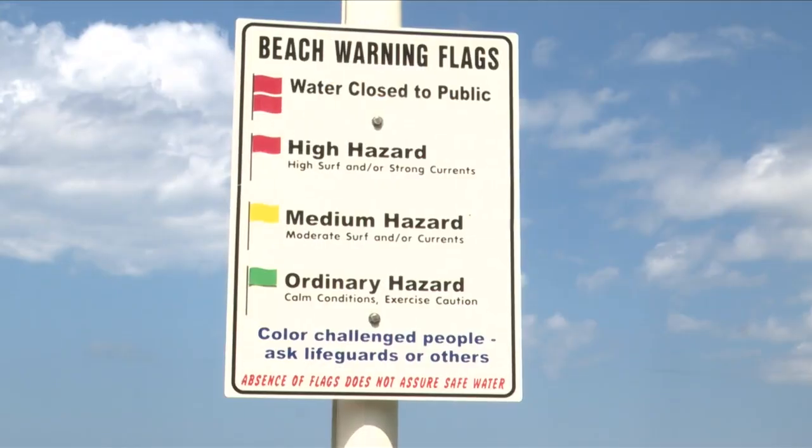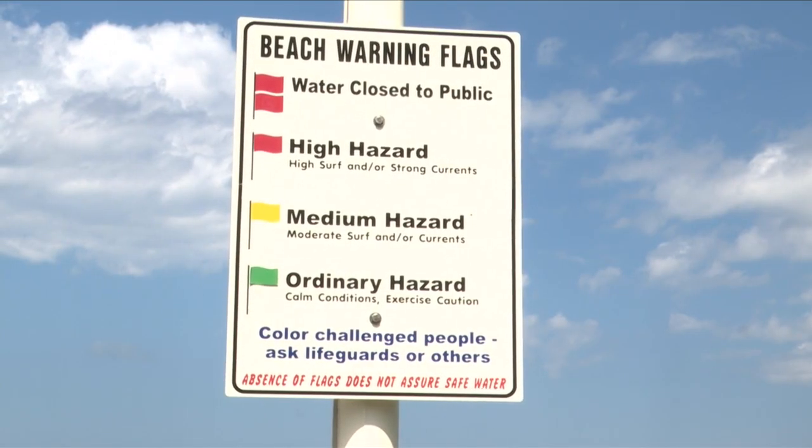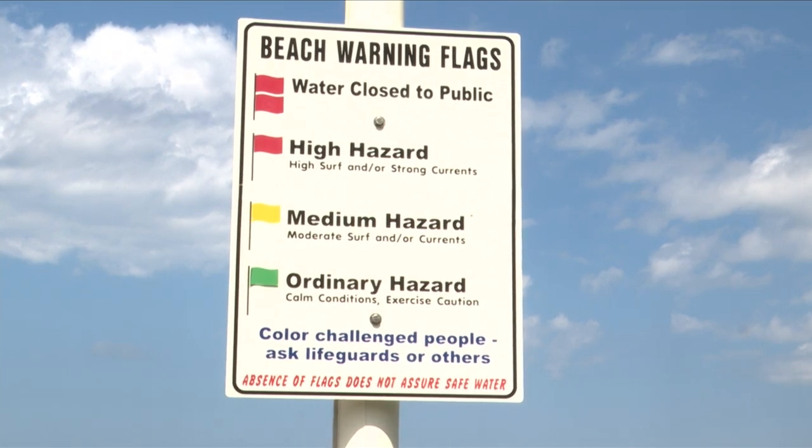We'll hopefully be installing 4 SwimSmart towers by the end of this month of July. What those towers do is they're going to replace our flag system. The lights will be on all day, every day, and they'll be set remotely by the National Weather Service, so they'll always be up to date.